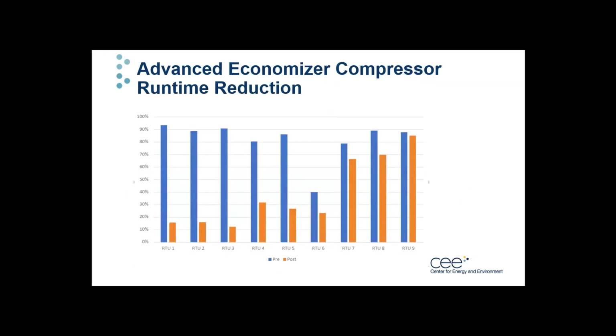Now, a key finding of the field study of economizer packages was the reduction in compressor runtime. The plot here shows the decrease in compressor runtime between the pre and post test periods. Each bar represents the percentage of time that the compressor ran while the RTU called for cooling. The blue bars represent the pre-period or before retrofit, and the orange bars represent the test period after retrofit. If the compressor was not running during the cooling call, the unit was economizing. During this time, the outdoor air damper was open and the evaporator fan pulled in outside air to cool the space.